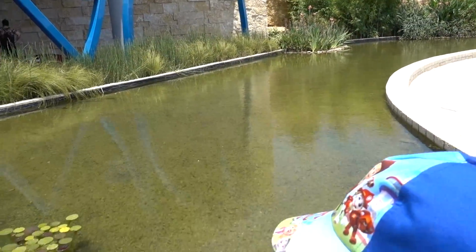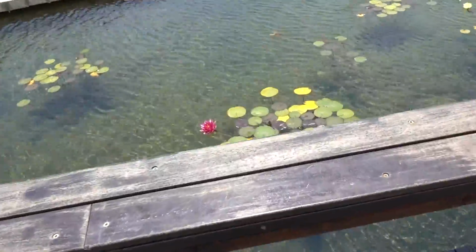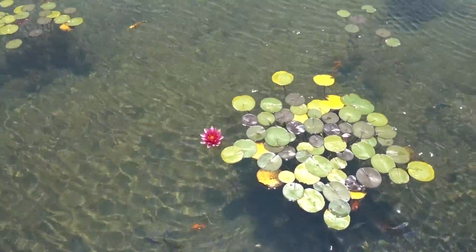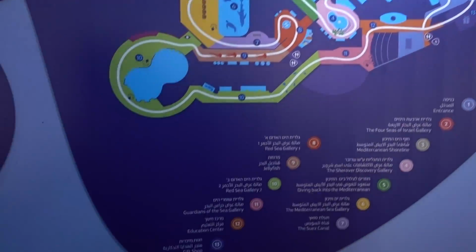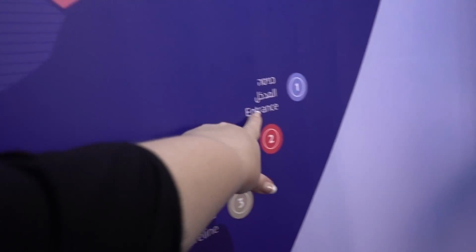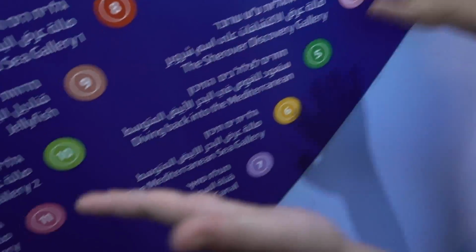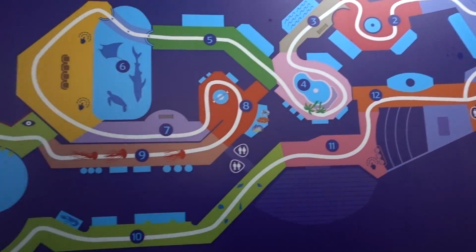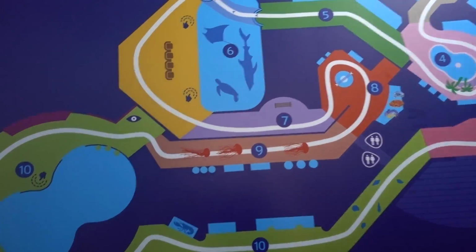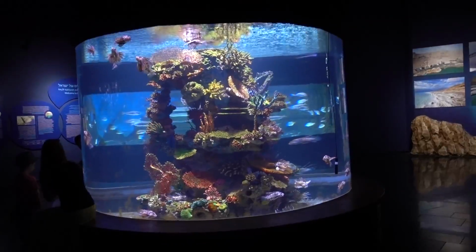These are lily pads. Do you know what lives on lily pads? Fish hide under them and frogs live on them. This is a map of the whole entire aquarium. On to our first stop, we see our first big aquarium.